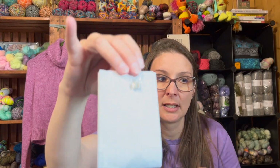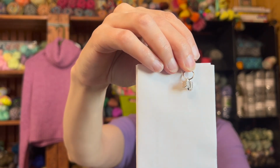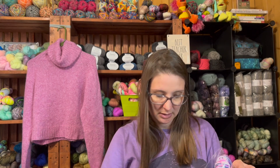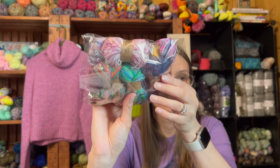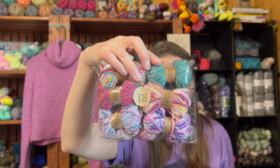And it comes with a progress keeper. And most of the time it's themed towards the yarn or the season. And this time it is a book. So here is the yarn this time. I think these are going to be fun to put in a blanket or something.